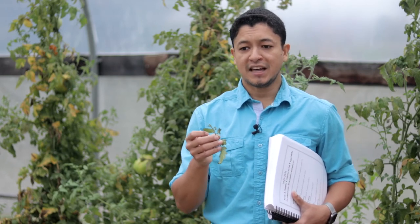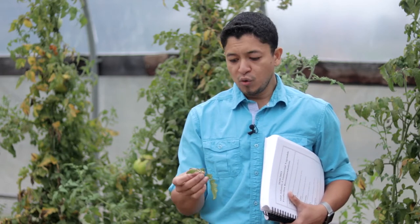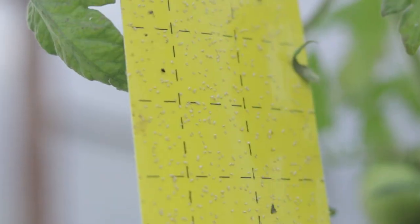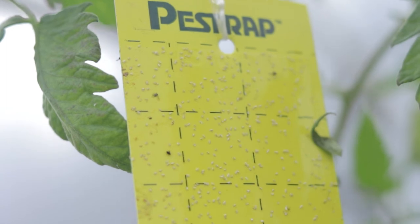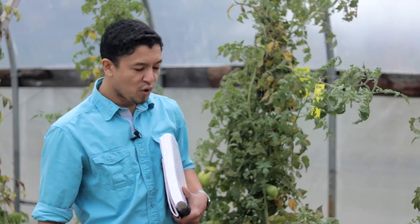So the way that you can see them is by looking under the leaf, because they place their eggs under the leaf, and also most of the nymphs will stay there. That's one way. Another way is looking for honeydew and sooty molds. And the last way will be using a sticky card, just like this one right here. So sticky cards are a good way to scout for whiteflies.